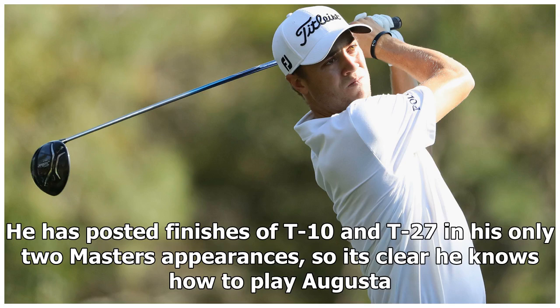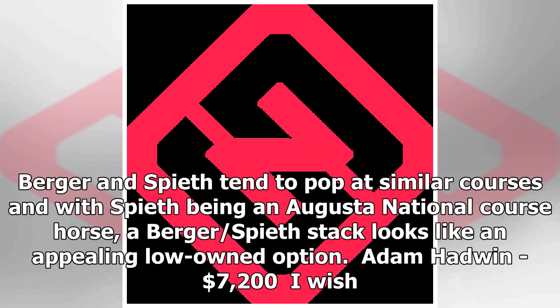He has posted finishes of T10 and T27 in his only 2 Masters appearances, so it's clear he knows how to play Augusta. Berger and Spieth tend to pop at similar courses, and with Spieth being an Augusta National course horse, a Berger-Spieth stack looks like an appealing low-owned option.